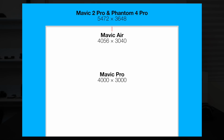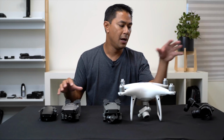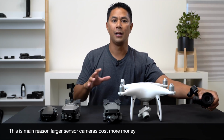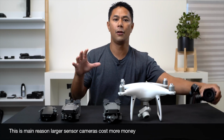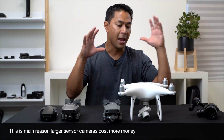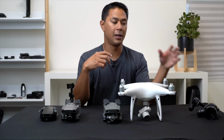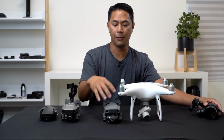When you talk about the Phantom 4 Pro as well as the Mavic 2 Pro, you're gonna get a 20 megapixel, about 5,500 pixels wide image, but it's a larger sensor, so you're also getting a larger image and a higher quality image compared to these two. Now, like I mentioned, the X5 actually shoots for 16 megapixels, but there's a larger sensor on this. So even though the image size might not be as big as this, the quality of image that's coming out of it is gonna be even higher than these cameras right here.